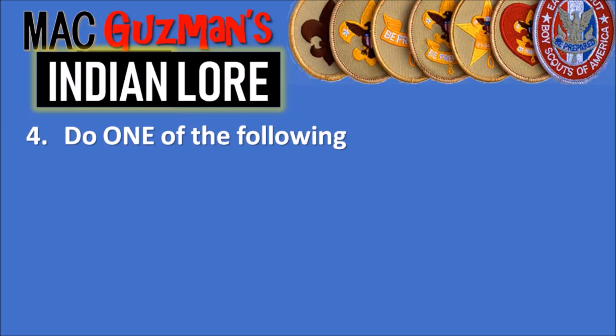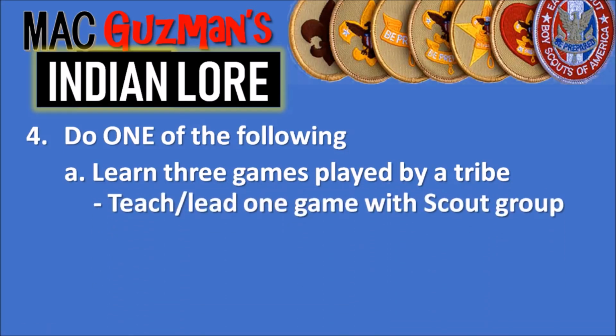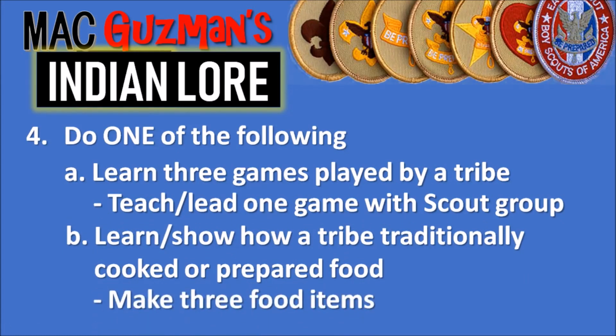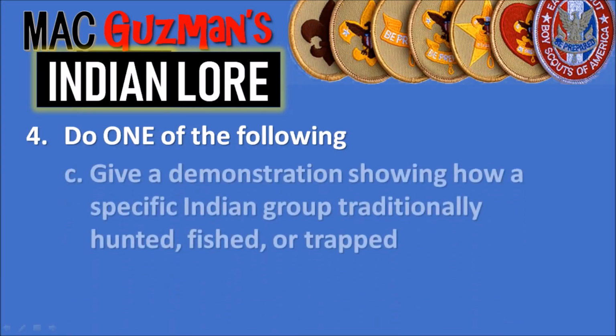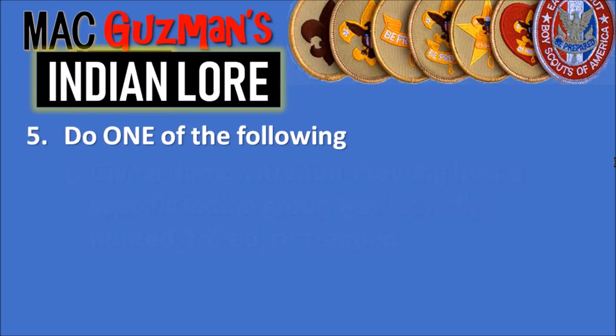Alright, that was it for number 3. Number 4 says to do one of the following. A. Learn 3 games played by a tribe, and teach and lead 1 game with a scout group. B. Learn and show how a tribe traditionally cooked or prepared food, and make 3 food items. And I did A, but in case you don't like A or B, there's actually a third option, which is C. Give a demonstration showing how a specific Indian group traditionally hunted, fished, or trapped. Once again, I did A.